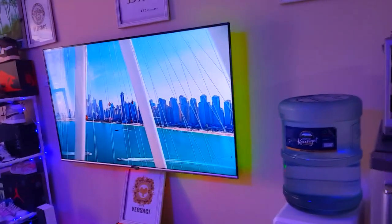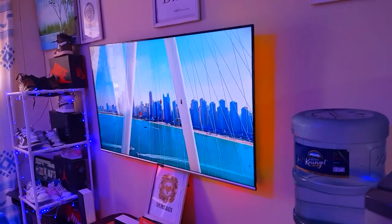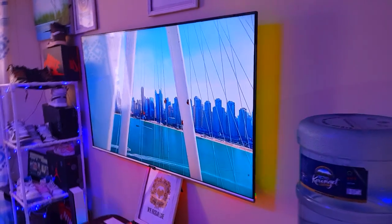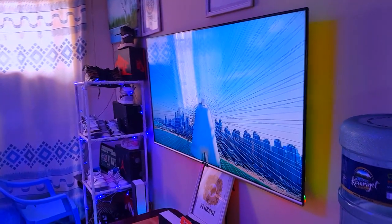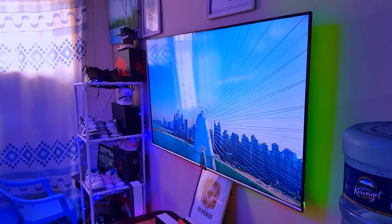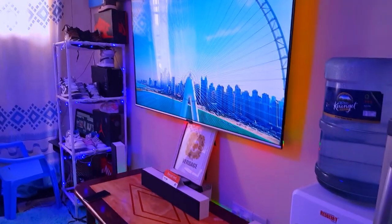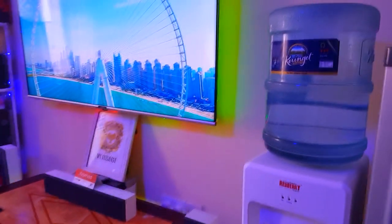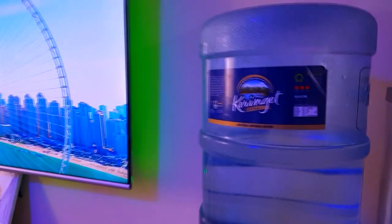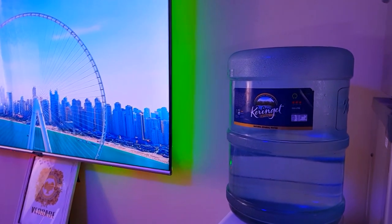We have LED lights behind the screen. It's a 65-inch screen. As you can all see, it's very big. It's kind of big or very big. For me, it's okay for us. It's a 65-inch, for those who might ask its size. We have our water here, a water bottle. This one is kind of expensive compared to these other water bottles.